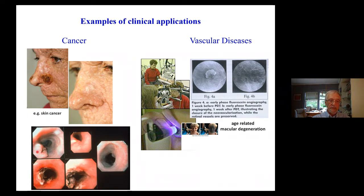Here's an endoscopic example of destroying a tumor in the esophagus before and shortly after the treatment. So this is the photobiological response and then the healing response of the normal tissue.